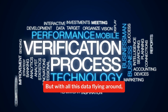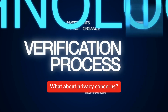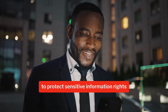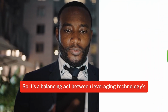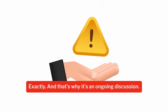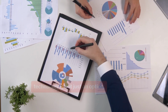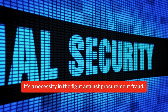It sounds like technology is giving us incredible tools to combat fraud. But with all this data flying around, how do we ensure it's used responsibly? What about privacy concerns? You raise a valid point. It's crucial to have robust safeguards in place to protect sensitive information and to ensure these powerful tools are used ethically and responsibly. So it's a balancing act between leveraging technology's potential while also mitigating the risks. Exactly, and that's why it's an ongoing discussion. But the fact remains, in an increasingly complex and globalized world, technology is not just an option, it's a necessity in the fight against procurement fraud.